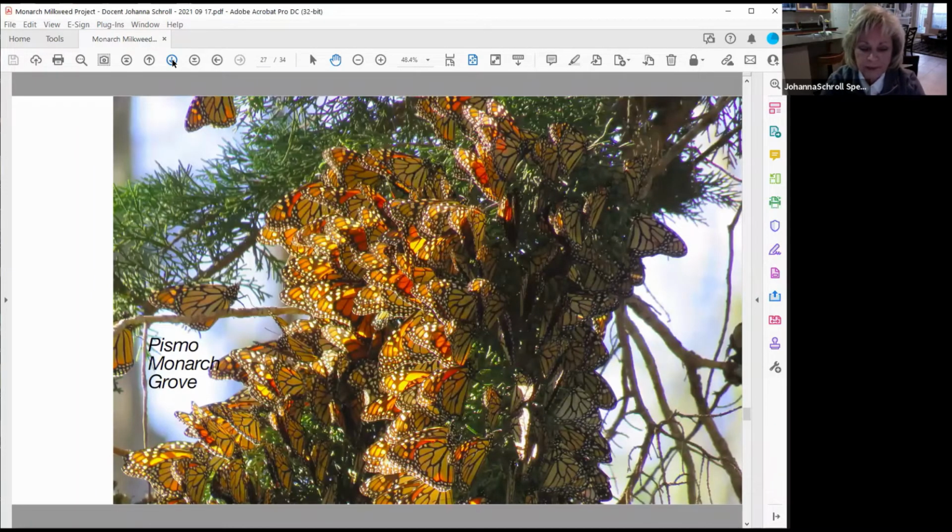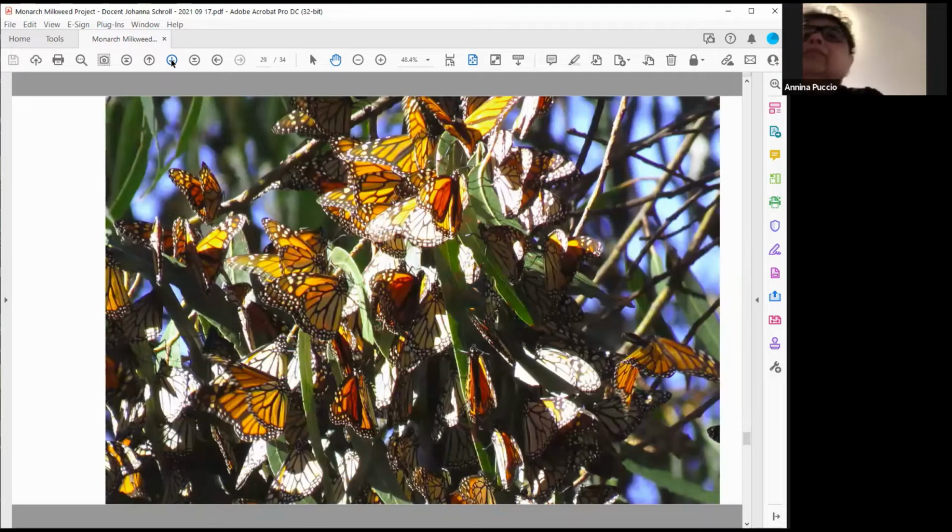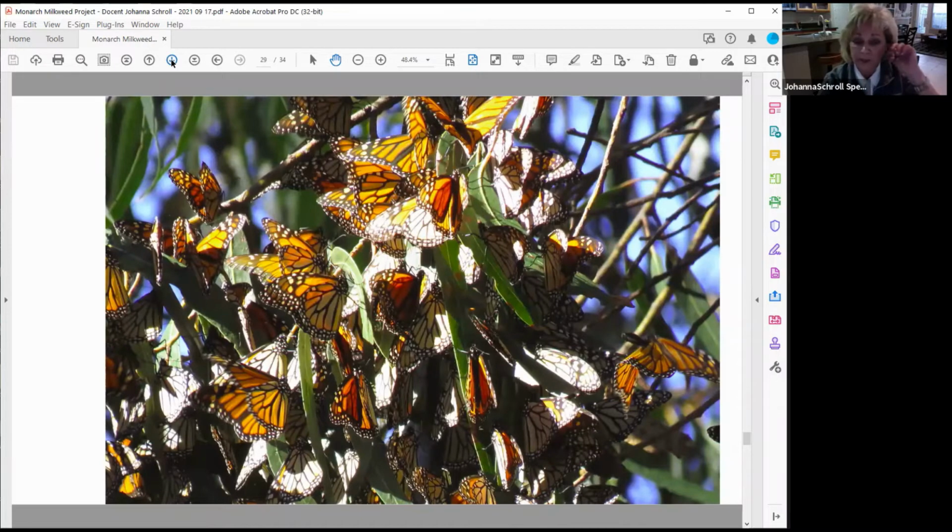And these are some of my personal photos from what I call the good old days. This was when I was down working in the Grove. I never was without my camera, because there was always an opportunity to get some fabulous photographs. Next. These are some nice clusters, and cypress tree. Next. And some close up, the nice sun coming in and warming them up, and then all of a sudden they'll fly and take off, and you'll get a huge burst of monarchs flying all over around the grove.